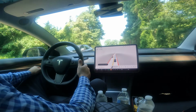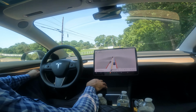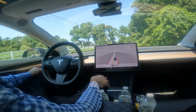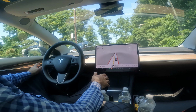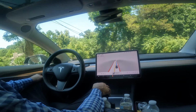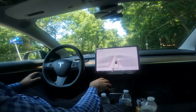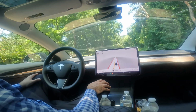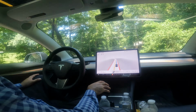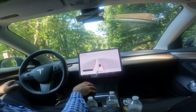I was ready to take over again in case it needed me to, but I kind of like to see what it's capable of also. Plus, they say as an early access beta tester, I'm providing data back to Tesla, and that gets provided to all the cars on the road. So hopefully the next car coming through this area uses my data, I guess, to drive safer. I hope so, because these are some rough roads back here.